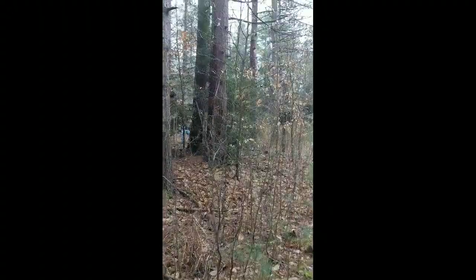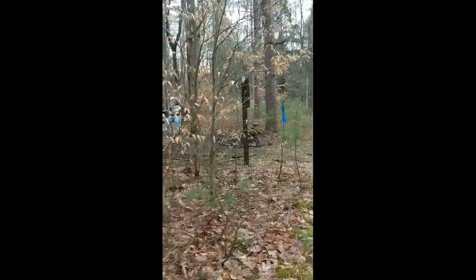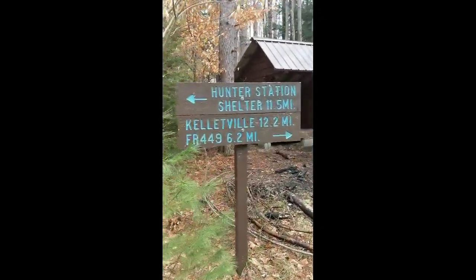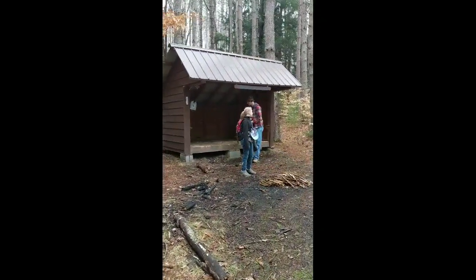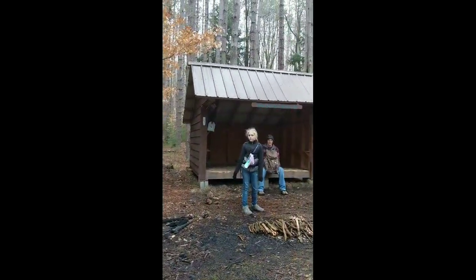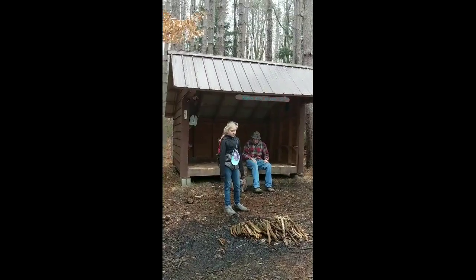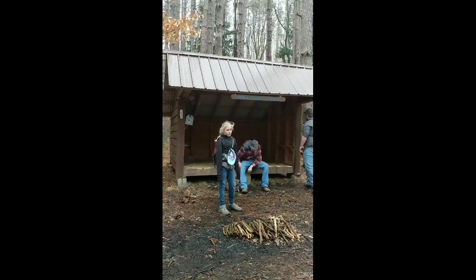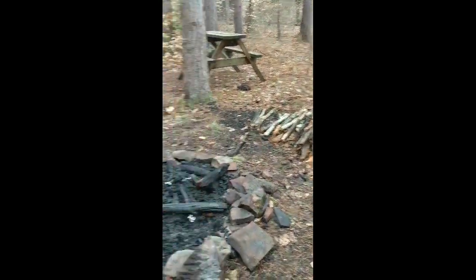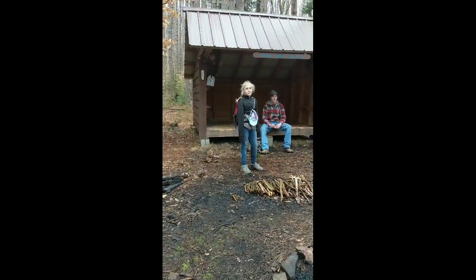Alright, so here's the shelter. Oh yeah. Last time we were here, the picnic table was sitting right here. This was made by the Allegheny National Forest Chapter volunteers a couple years ago. Nice little fire pit. Some wet wood. We're probably not going to make a fire, so I'm not worried about it. Let's get everything going. Get something to eat.